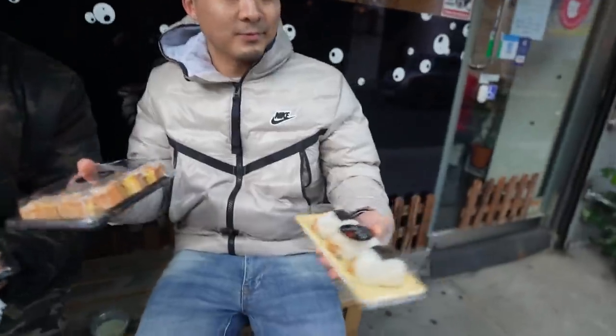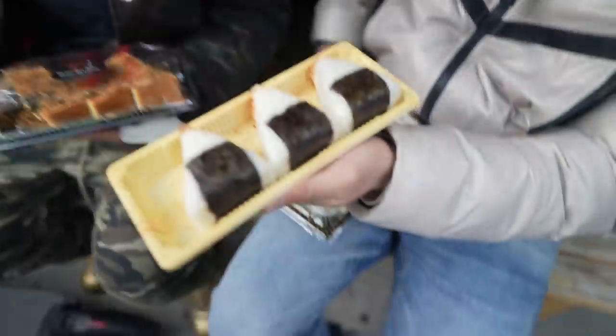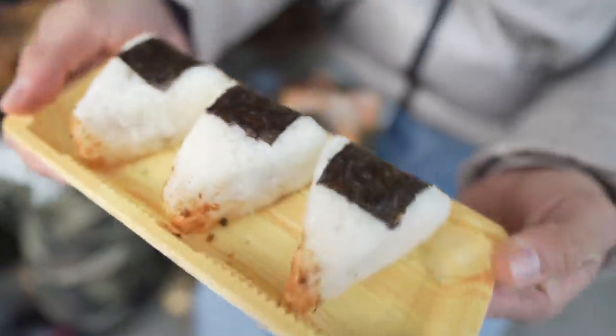All right, you guys, we are in front of the Tea Dough Tea Shop. You guys, this is a Japanese-Taiwanese themed spot. If you guys know about Taiwan, it was actually a Japanese colony, I want to say, for like 100 years at some point. So there's a lot of Japanese influence in Taiwan.